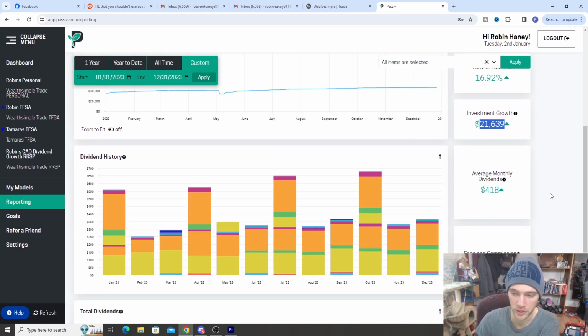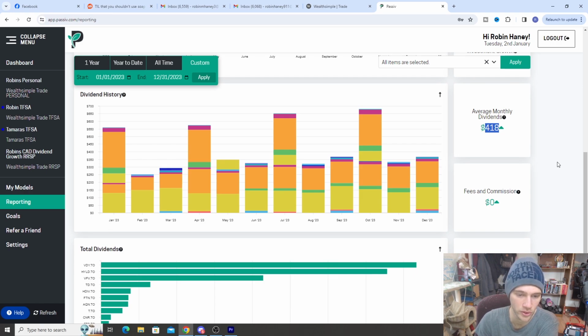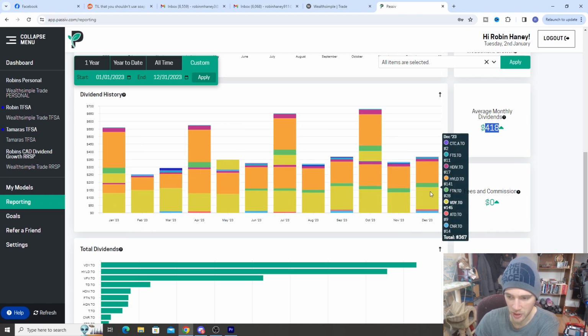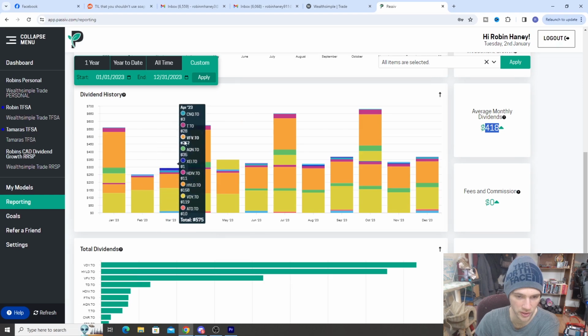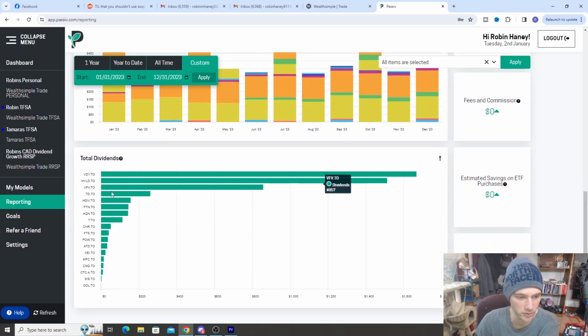If you scroll down here, we can see the different dividends that we got for the year. Our average monthly dividend was $418, so about $400 a month. We can see each individual month here on passive. In January 2023, we hit $560, and then at the end of the year, we hit $367. But keep in mind, it does depend on the quarterly payments. I think January is always a big month at the start of the year, but we can see there's been a pretty consistent growth.